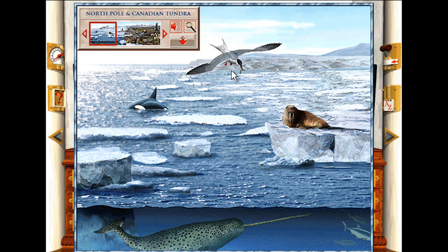North Pole and Canadian tundra. In northern Canada, bleak, rocky tundra meets icy seawater to form one of the world's most challenging environments for wildlife. During the brief Arctic summer, the tundra is covered in small plants and is home to a variety of animals, such as foxes and reindeer.